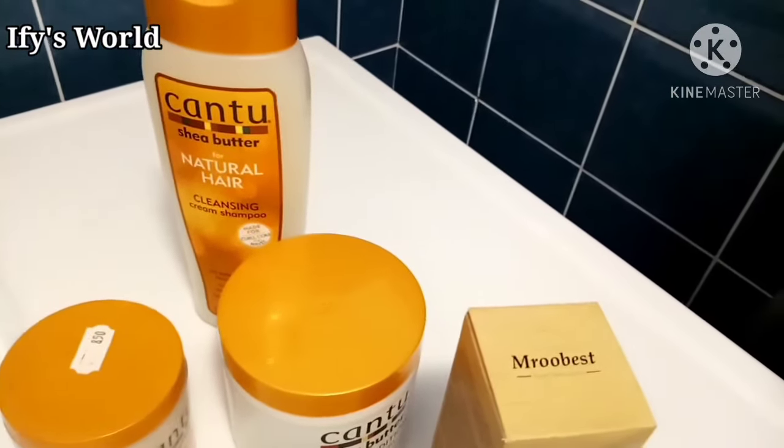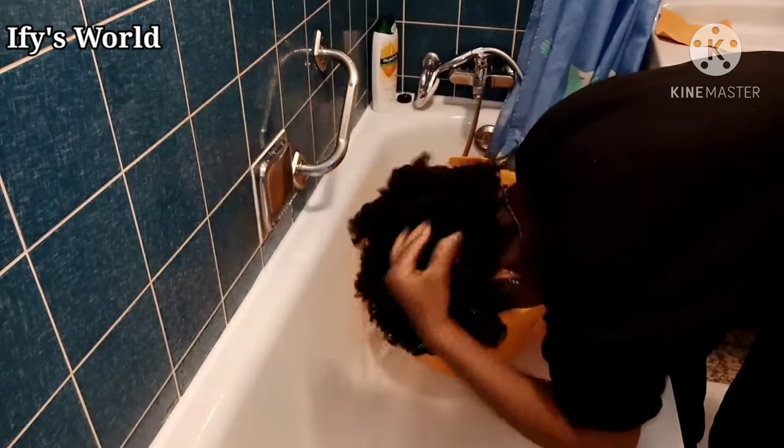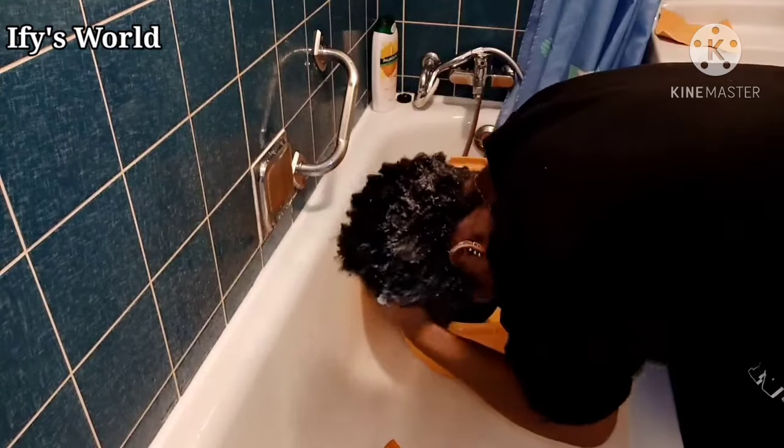So I am going to start by washing my hair. Whenever I'm washing my hair, I normally use lukewarm water. You can never see me use cold water to wash my hair. I don't do cold water whenever I'm washing my hair. I use lukewarm water.